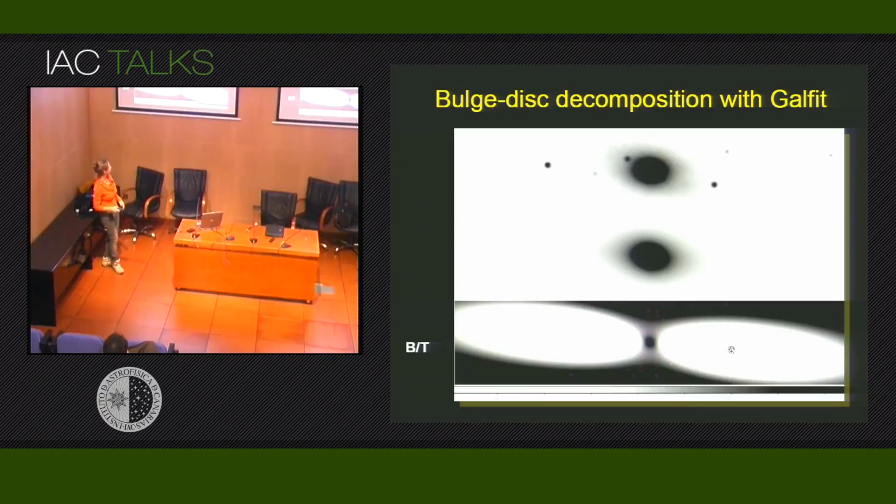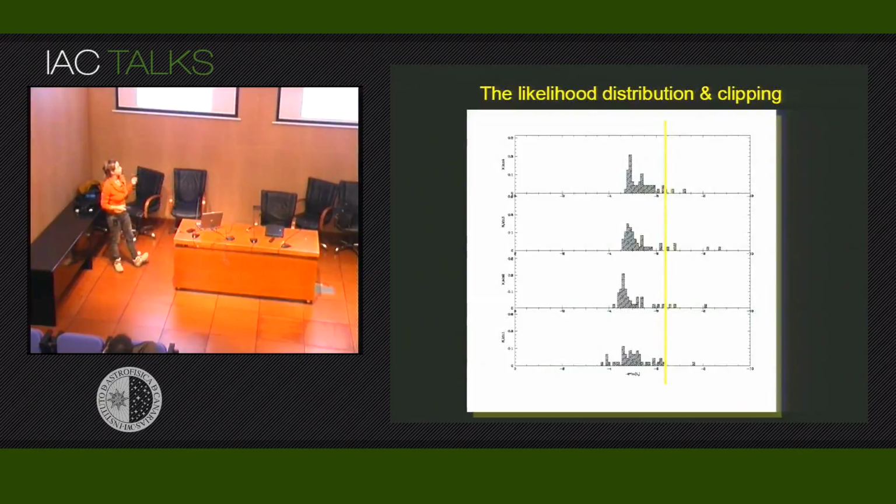In addition, using a likelihood distribution allowed us, the likelihood is just the probability of each planetary nebula of belonging to the model. So if we plot this in each bin, I'm doing a fit in 4 radial bins. So this is the central bin, this is the second, and the last bin. If we make a histogram in each bin of the likelihood of each planetary, we can perform a kind of sigma clipping, but a likelihood clipping. And here, with the yellow line, I show where we cut in this distribution, rejecting something like a 2.3 sigma outlier.